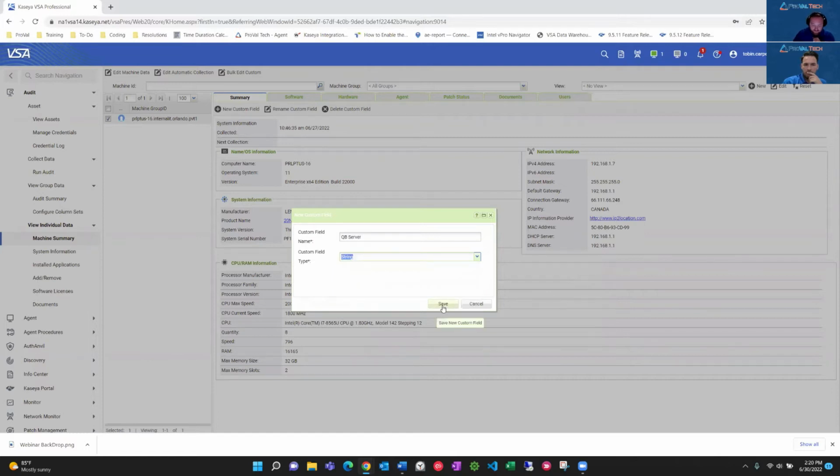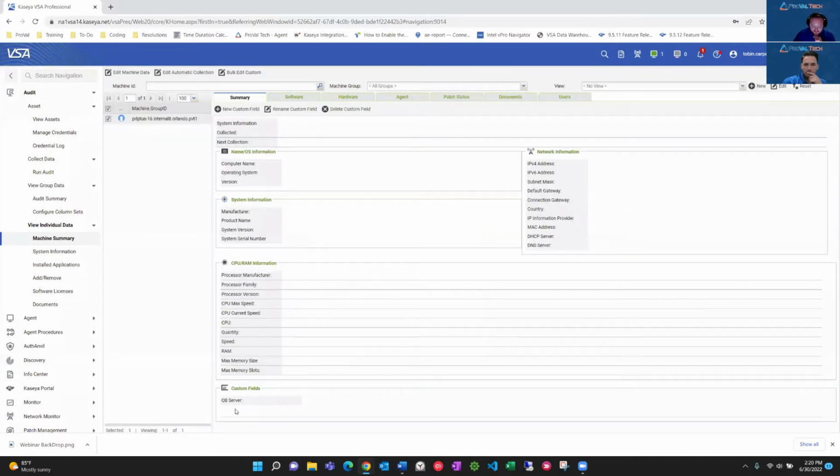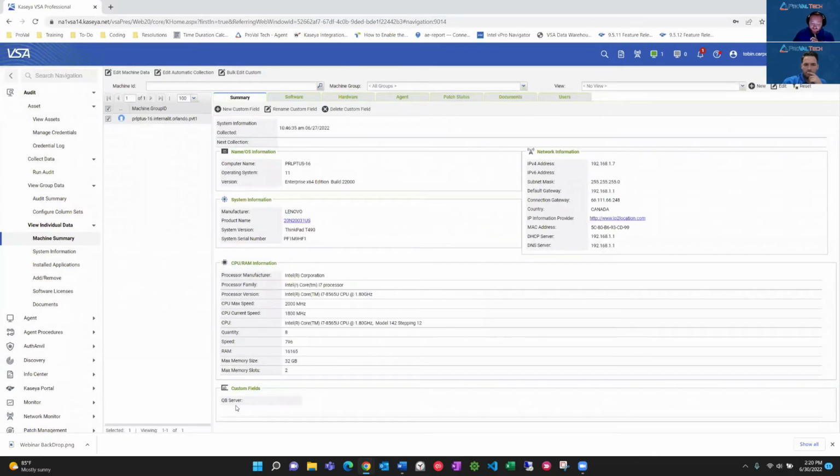We're going to select save. Once the page refreshes, down at the bottom you're going to see our new custom field that we just made called QB Server. To add data to that field, you're going to select the machine. Oh, let me tell you this first, actually. Whenever you create a custom field, you create it one time, and then it shows up on every computer. So you don't have to go computer to computer creating these.